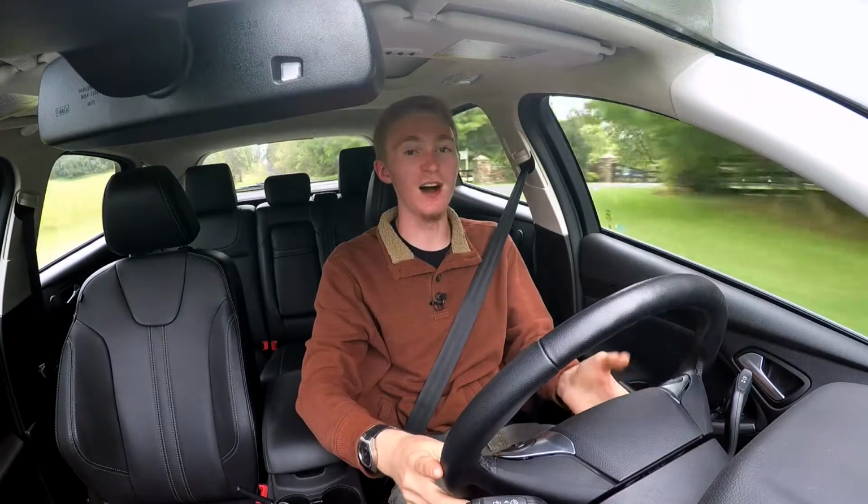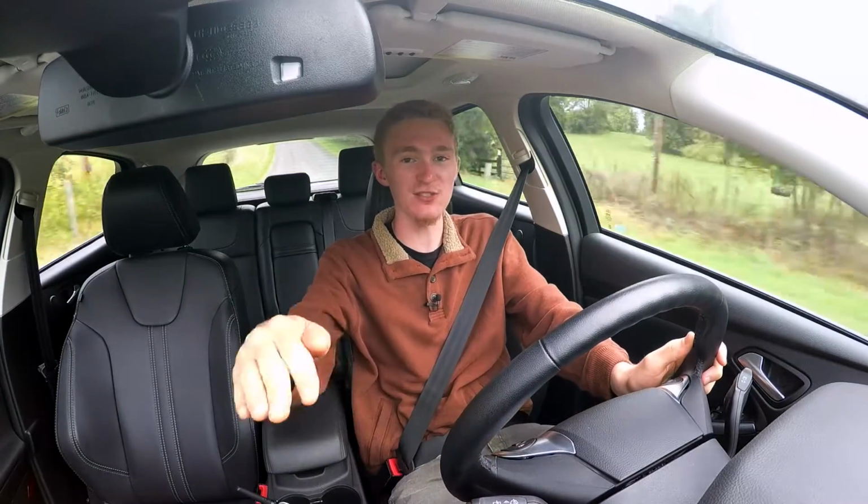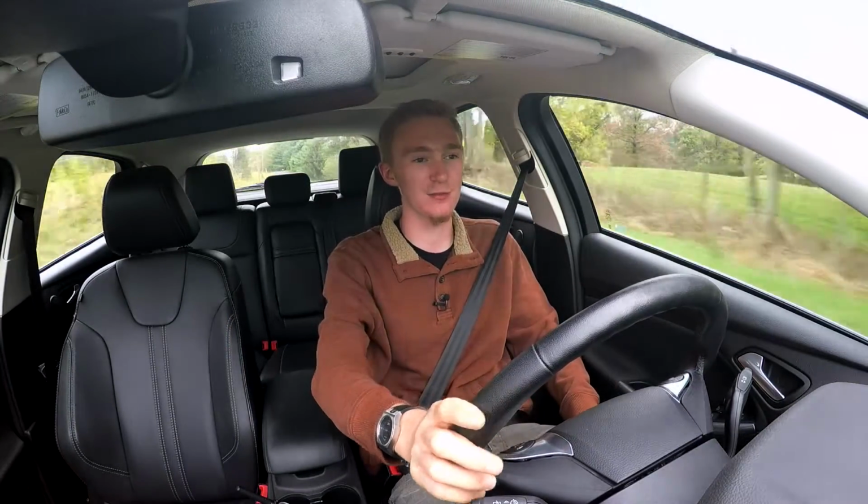In this car, you have tons of confidence. The feedback is great. You can actually feel the little vibrations from the road. It's like you're running your hand along the surface of the road. You get all that feeling through the steering wheel.